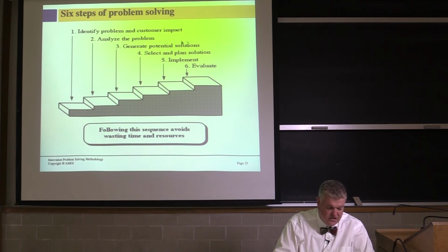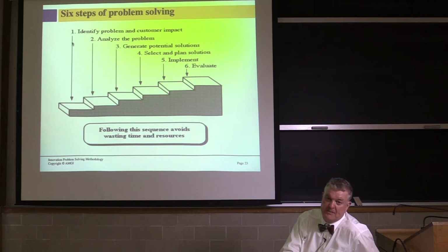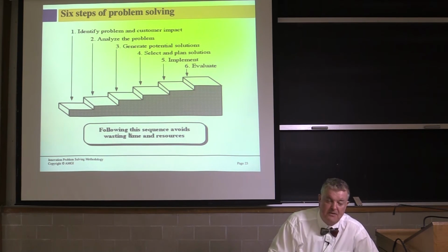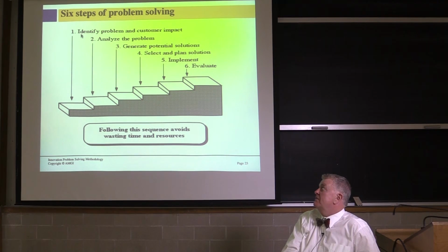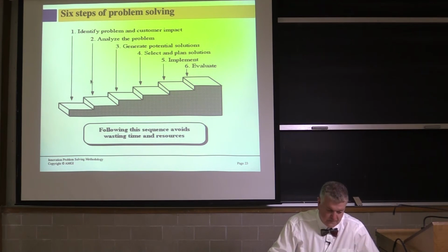And just to let you know that those 17 steps could have been broken down simply as identify the problem, analyze it, generate solutions, select them, implement, and evaluate. Following this sequence. So the 17 steps that I have, maybe 3 of them are there, 3 here, 2 here, and so on. This is just a simplified version.